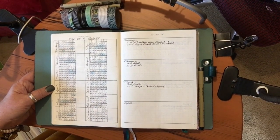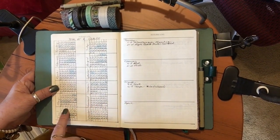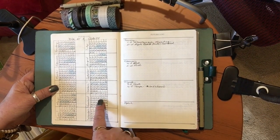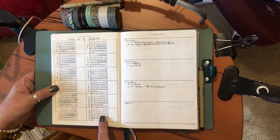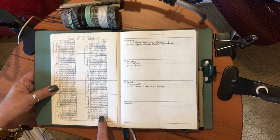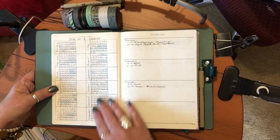You'll notice that I traveled a good bit this year. I didn't travel in April because I was getting ready for Blue Ridge, and I don't have anything travel-wise for November or December, although we may sneak in a short getaway for my husband and me. We haven't decided yet. So anyway, this is my year at a glance.